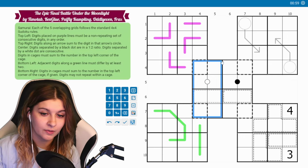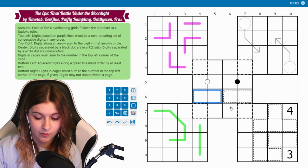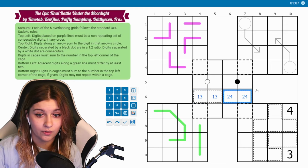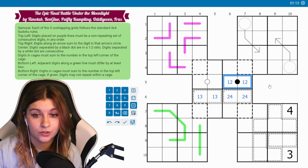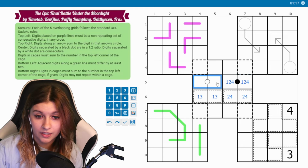So like right here in the middle. 4-4, this is a 4. This is going to have to be 1-3 because it can't be 2-2. So if this is 6, this is going to be 2-4 for the row. Options in a 4x4 for a black dot: 1-2 or 2-4, but basically you can't put a 3 here. So this will be a 3.